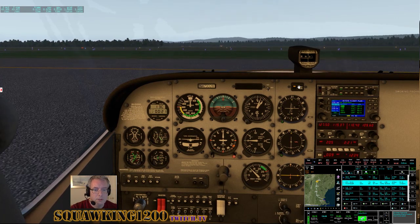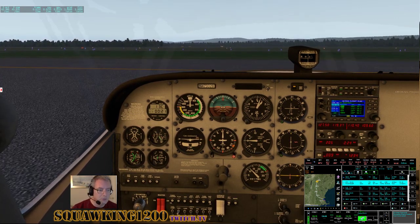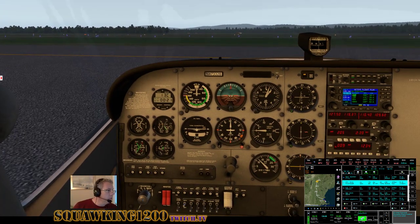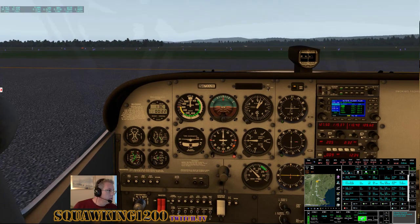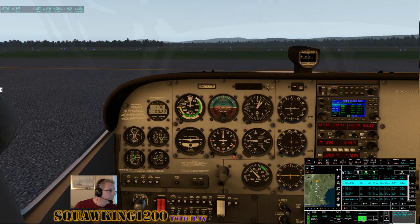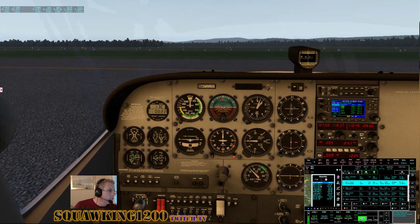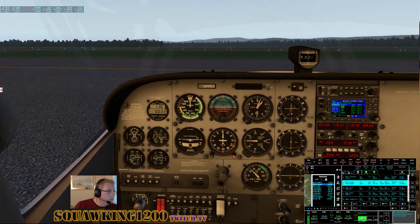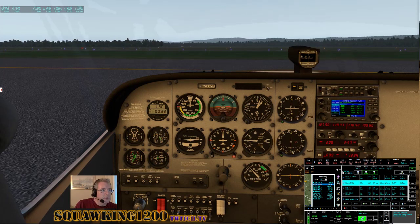With GPS mode, we're just going to go standard mode. We filed a flight plan with Pilot to ATC, and I don't think it's going to kick in until we get airborne. So let's take a look at the frequencies. 122.5. I have my windows rearranged slightly differently, so I'm bouncing around a little bit more than I typically am.